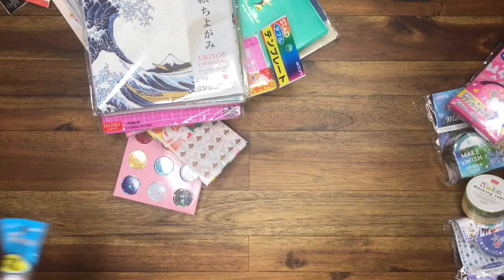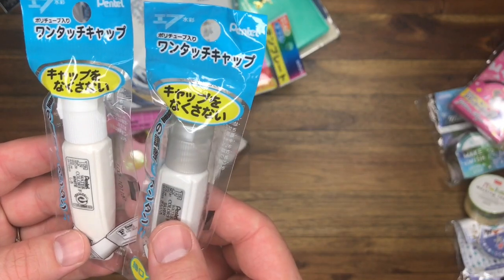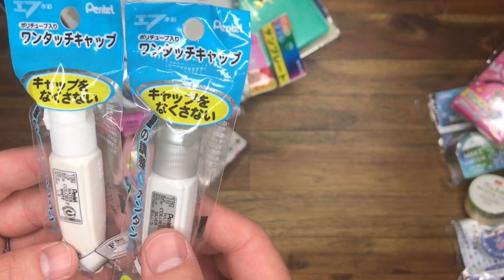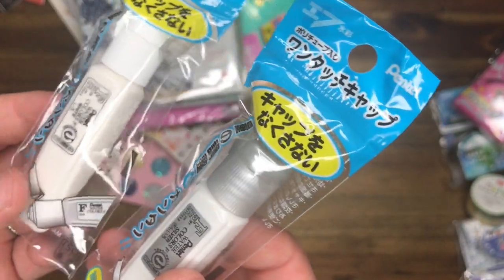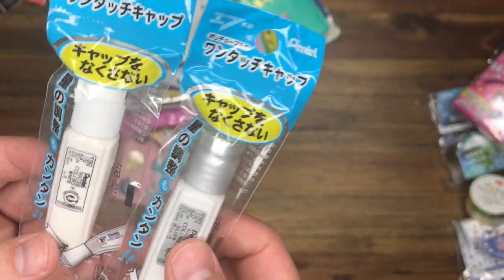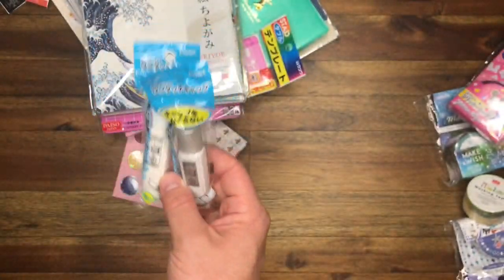I'm going to use all of that, obviously. I'm just stating the complete obvious here. Two random things I picked up, these Pentel watercolors. And they're just in a tube. This is silver and this one's white. I got them just so I could play with them. I don't know if I'll like it, but you never know until you try it. So I'm going to use that.